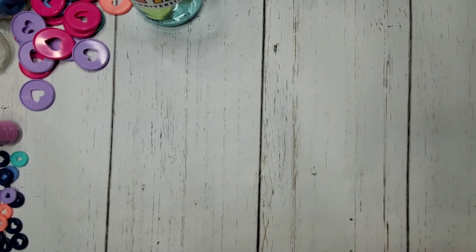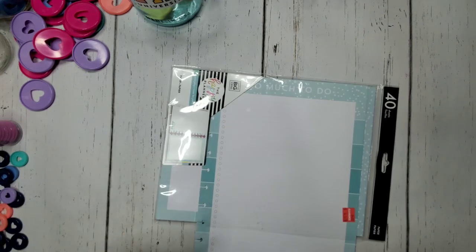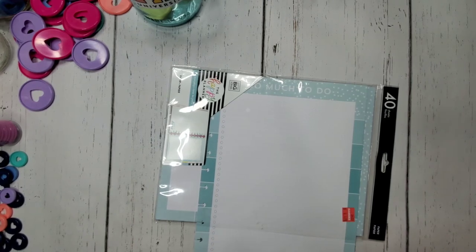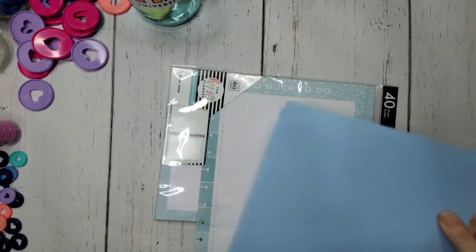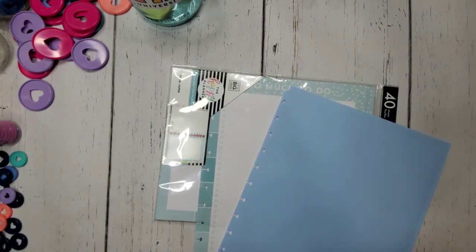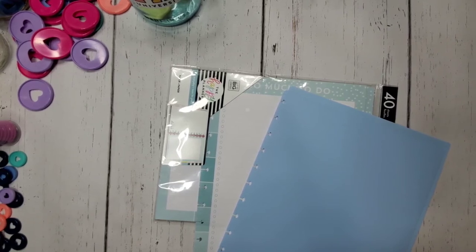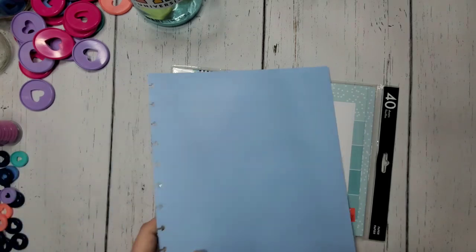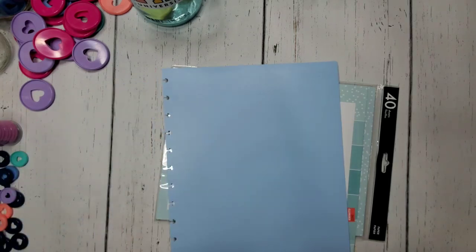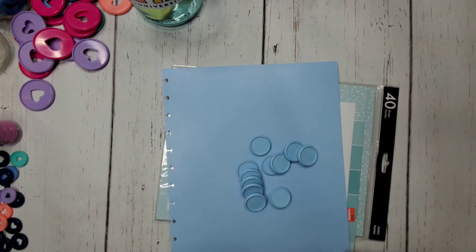Alright, so this is one of those clearance packs of paper that I had gotten from Joann's. That's in one of the haul videos, long before the Black Friday haul videos. Just look for Joann's clearance and you'll probably find this paper. So I thought, since this is larger sized paper and it's blue, that this would be a good excuse to use the Amazon Talia discs and matching covers for this particular thing.